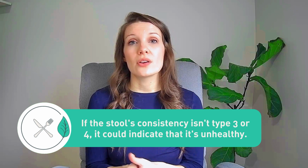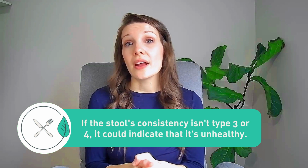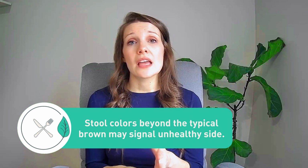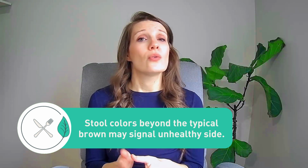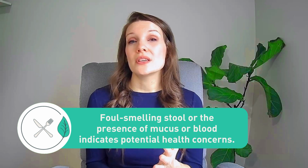Now, unhealthy stool can manifest in several different ways. If the consistency is not that normal type 3 or type 4 that we talked about in the Bristol stool chart, that could indicate that your stool is on the unhealthy side. So those hard, lumpy stools that are hard to pass could indicate constipation, and the loose, watery stools can indicate diarrhea. Another thing is the color of your stool could deviate from the standard brown. You could see things like red, black, green, yellow, or white stools. Your stool could be foul smelling, or you may see things like fat, mucus, or blood in your stool as well. And all those things would be a sign that your stool is on the unhealthy side.